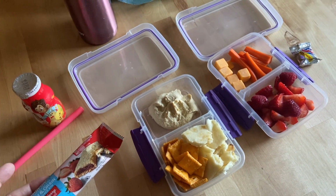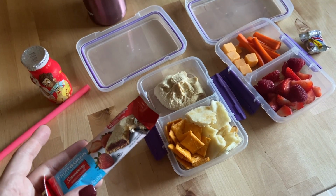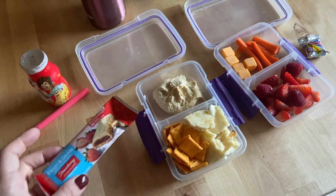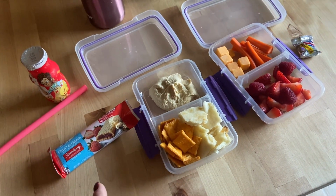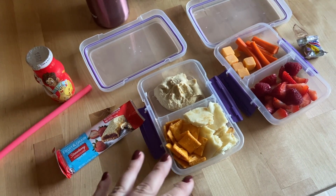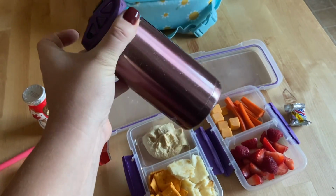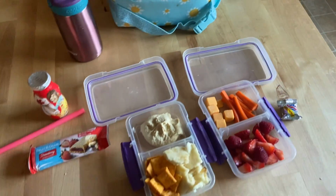But to be honest, Lila is a bigger eater for a 3.5-year-old. She's very tall for her age and constantly growing. So honestly, she'll probably eat most of what I'm sending, but I will share with you guys when we get home later this afternoon, kind of what she did and didn't eat in her lunch. And of course, I'm gonna fill up her water bottle. And yeah, that's what she's gonna take to school today.